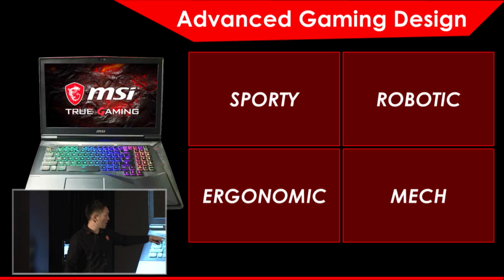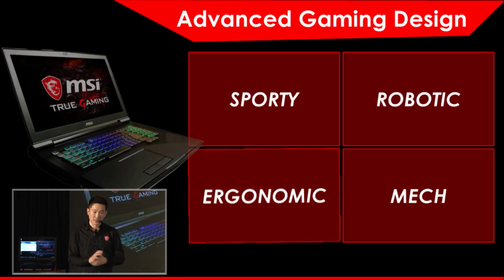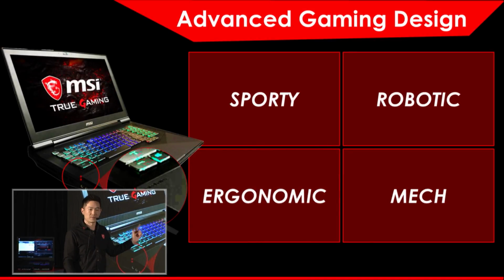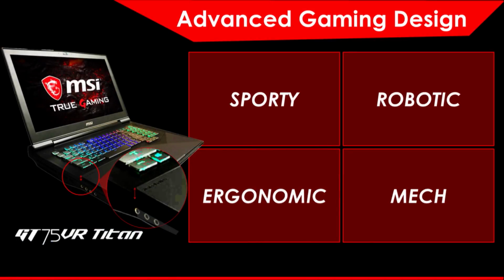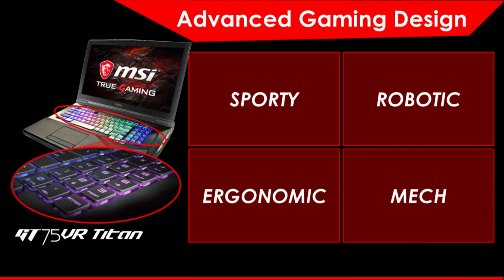And the third, ergonomics. What does that mean? We have a newly designed palm rest and keyboard, entirely new on the GT75 VR. So when you put your hands on the palm rest, playing for long periods of time, you won't feel stress on your hands or wrists. So what does that mean? That ensures you can game for a long time without strain on the wrists.